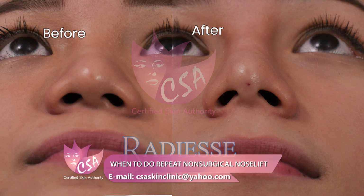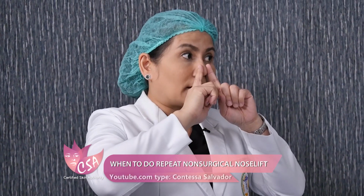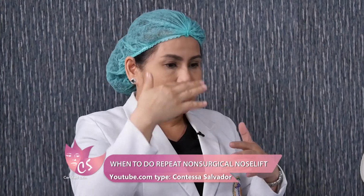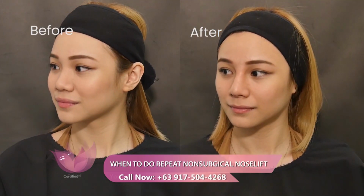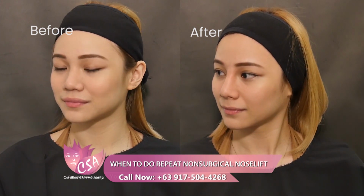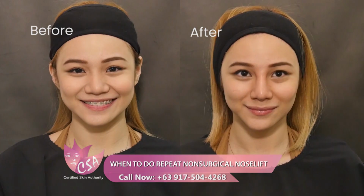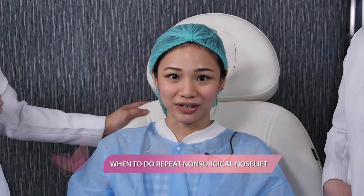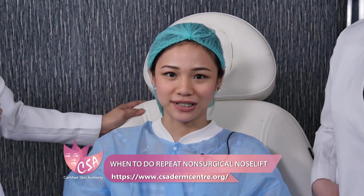Very obvious naman sa kanya kasi yung before and after photos niya during that time, yung kanyang bridge part, kasi dati, it was really, it lacks definition, right? Yes po. After the Radius dermal filler, nag-angat siya instantly, naglaman. Yan lang may kasamang swelling din. My only mistake po is I drank coffee po nun, which is not allowed pala if you're going to have a procedure.